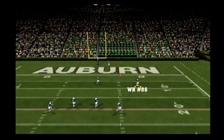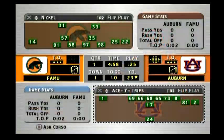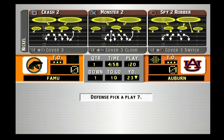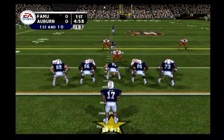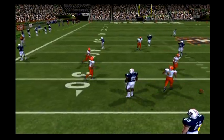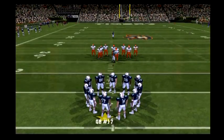Kicks it off. Number 86 fields it at the 9. He tries to spin. As a coach, you love mismatches. In this case, if the slot guy's covered by the linebacker, you may have a nice play. Florida A&M has all their DBs in for this five-wide set. Looks, wants to throw outside. Great defensive play by the cornerback. This pitch play is a good call here. I'd get my guy psyched up to block out there.